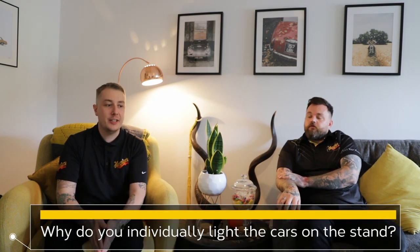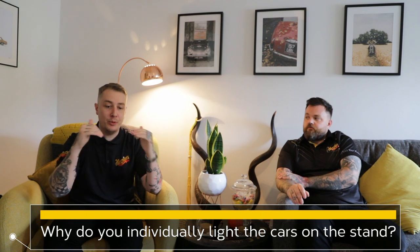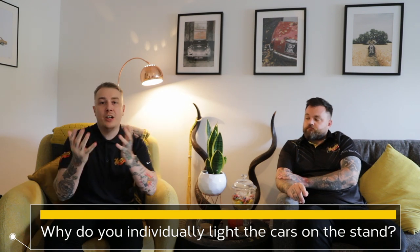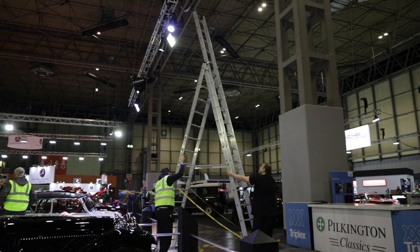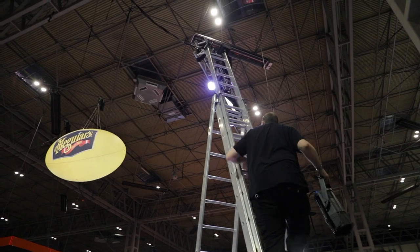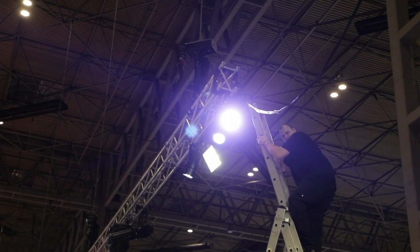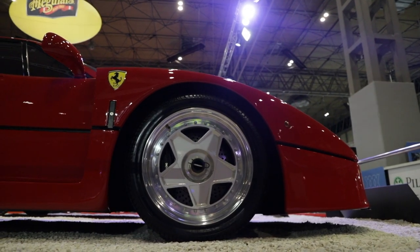I love the blimp. Yeah, so we have lighting technicians on the stand, and as the cars are being parked, the guys are up on the rig pinpointing each car, because each car has different shapes, different curves, different accents. Using those lights to really highlight the key parts of any car just lifts the experience for the owner completely, and also makes for a better looking stand. Yeah, it's something that people don't really notice.